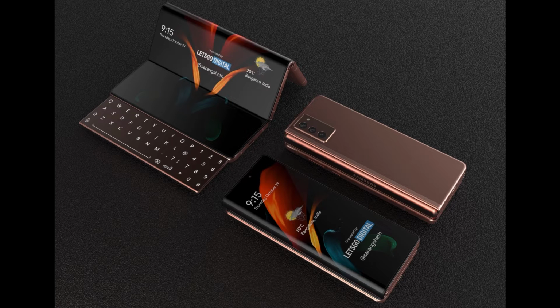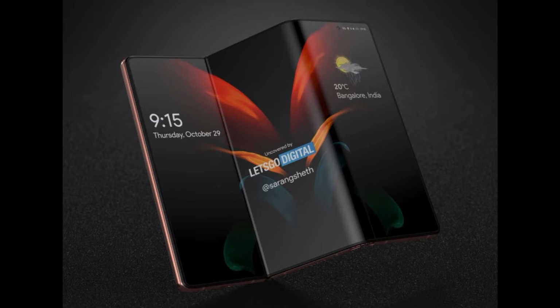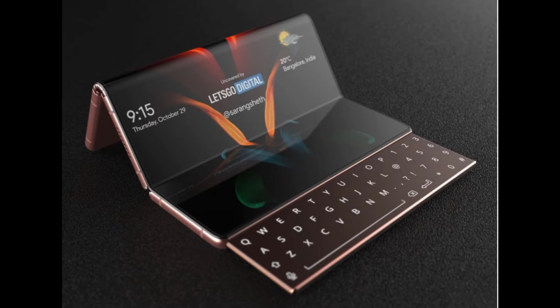There are double hinges in this so that you can unfold it multiple times, but it's just kind of a wild design. Here it is with the keyboard pushed in and pretty much open, but you can still see the 3 screens to it, or whatever you want to call it, the 3 folds on there. Here's a closer look at it with the keyboard.